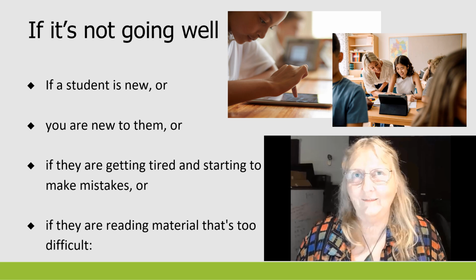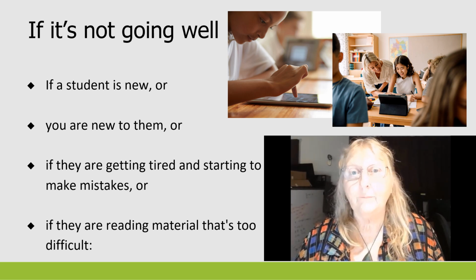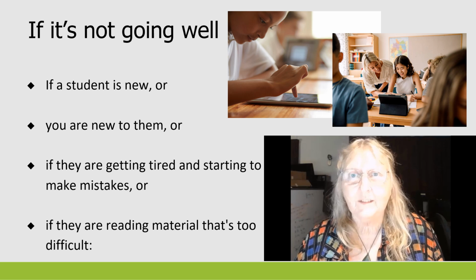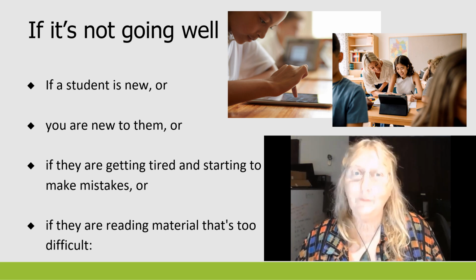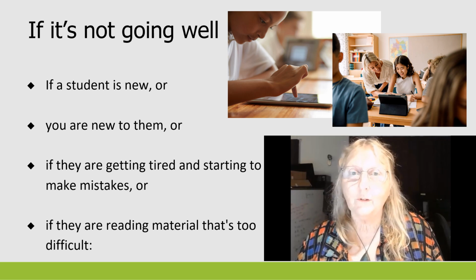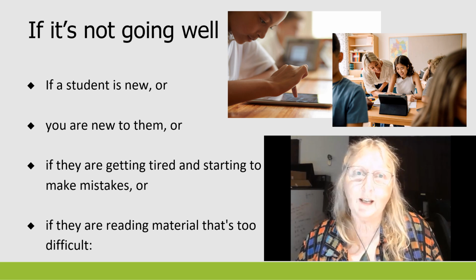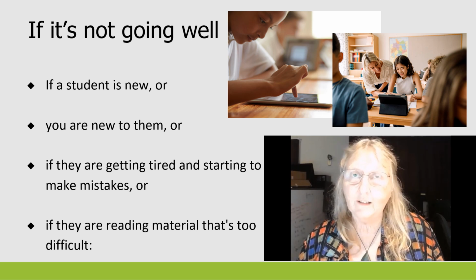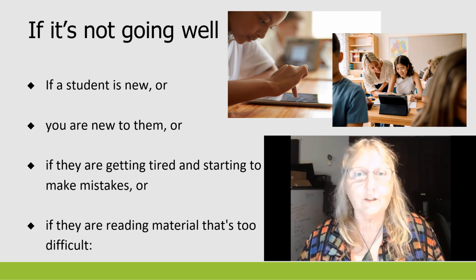Okay, some tips in general. Don't help too quickly. Give people time to work things out. Suggest strategies or give clues rather than just giving answers. However, if a person is new, and especially if they're new and in a group, or if they're tired and starting to make mistakes, or if they're reading material that's too difficult, then it's better to quietly give them most of the words and leave them to sound out the words that will just stretch them a little bit.